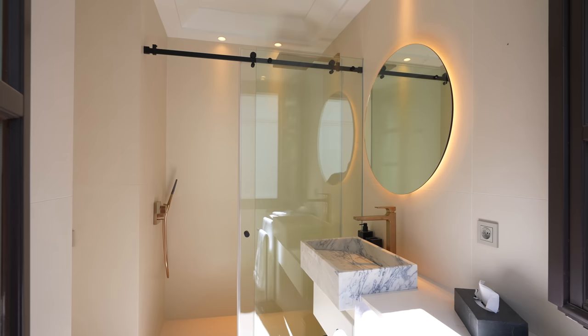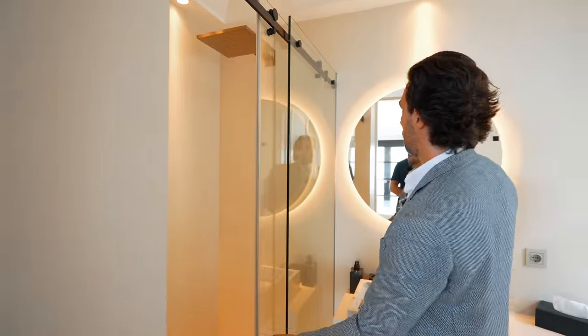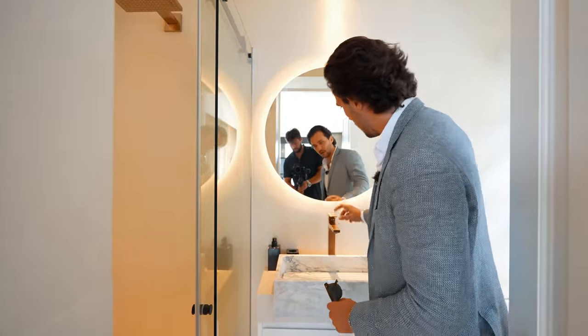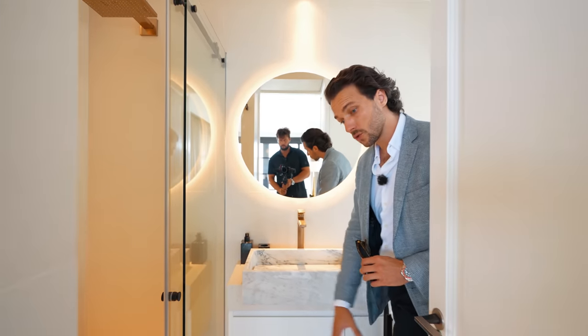Ensuite bathroom, more of a barn sort of glass sliding door to separate the space. We have a one sink vanity here with nice natural stone. Fittings are from Hansgrohe, Axor. The same marble or natural stone throughout, as I discussed at the beginning, and just there is the toilet, not really going to show it.